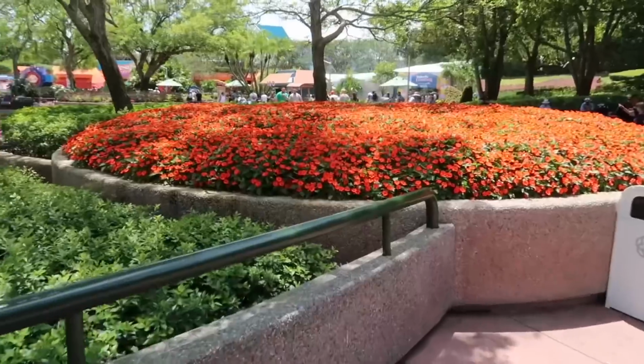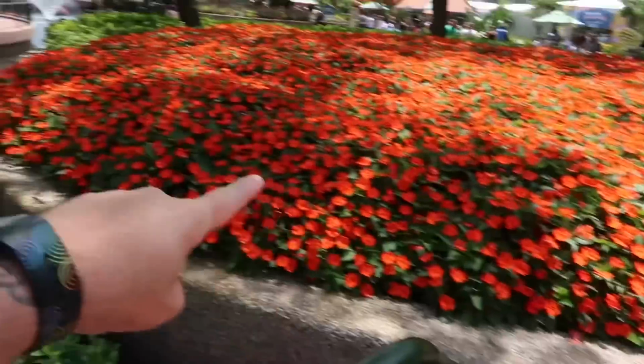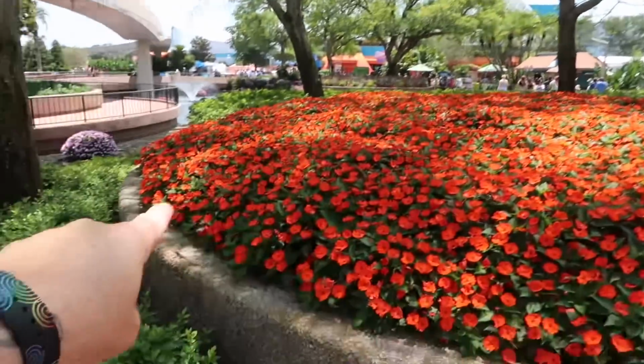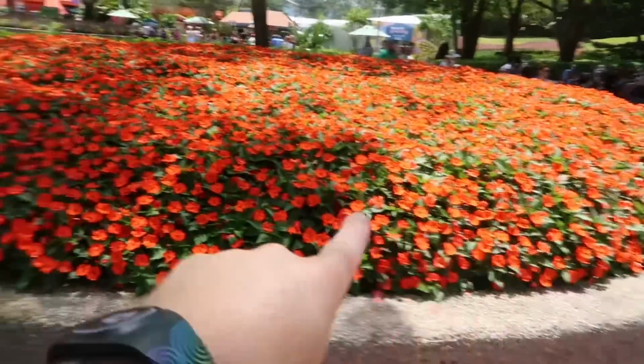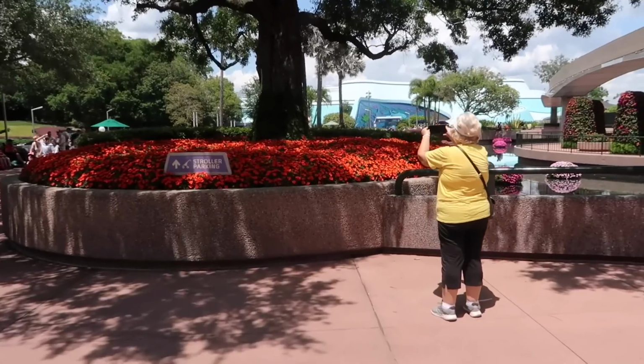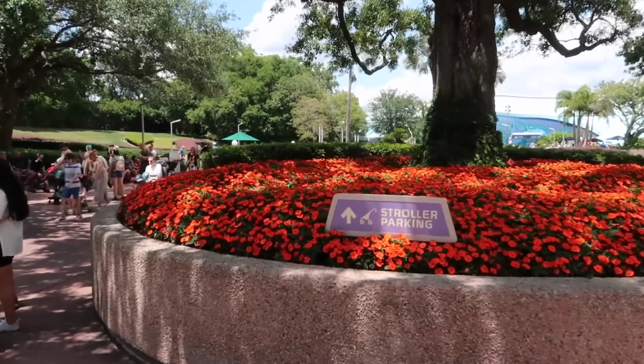Yeah. I mean, just for example, look at the amount of flowers in this one little planter that just gets walked by, because there's no topiary. But just look at all the flowers that are here in this little flower base. It's like a pot of flowers. And of course my mom notices it. She notices the other one with the tree. Just getting all the photos there.